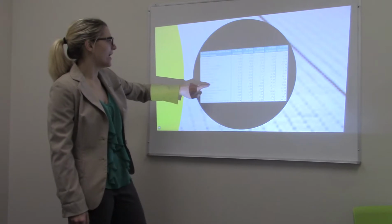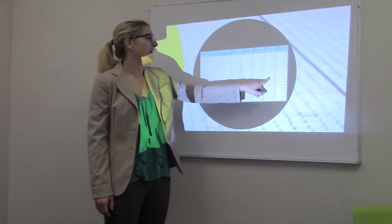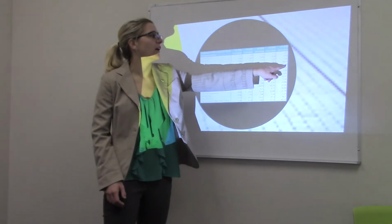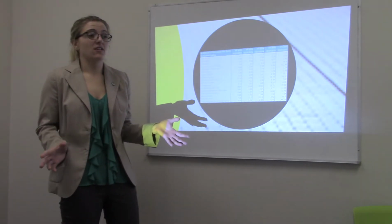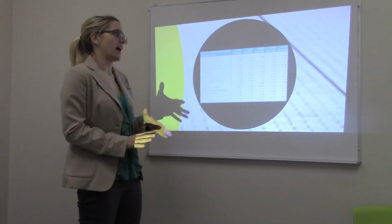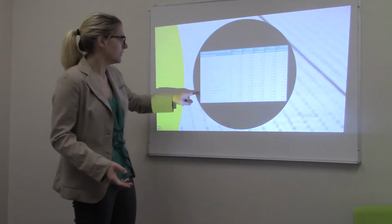ROE and ROA. For ROE, it's decreasing, decreasing, increasing, and then jumps up. That is probably due to the fact that they took out that money, because debt magnifies losses and it also magnifies gains. So sometimes that's what's motivating their earnings, is debt.